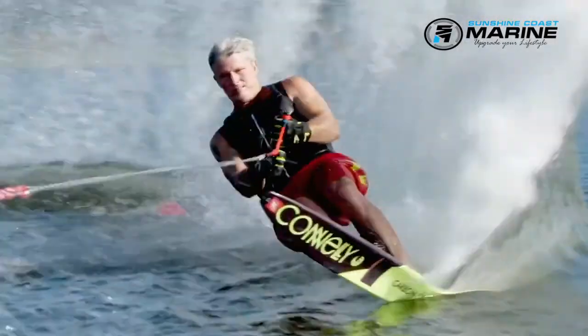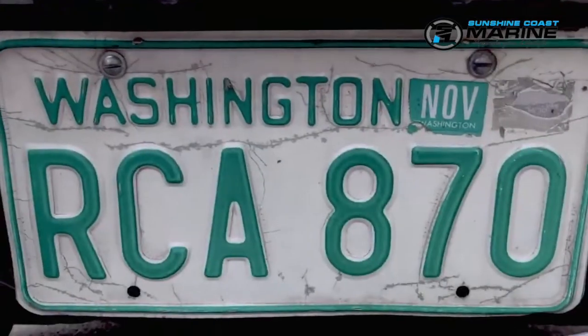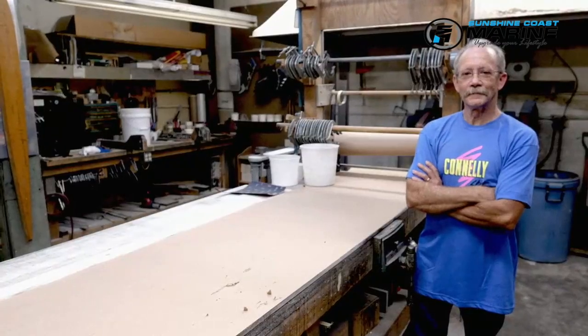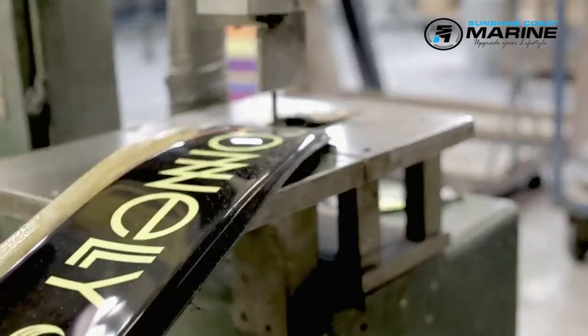Do they even make a high-end ski anymore? I thought they just made tubes. Aren't these skis manufactured in China? This is Ed. Ed has hand-built skis for Connolly for 30 years in Linwood, Washington. This is Doug. Doug is smart. He has engineered products for Connolly for 25 years. Together, they have changed the industry more than any other engineering team.